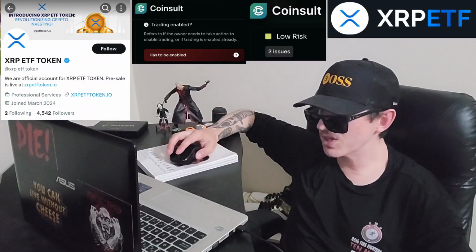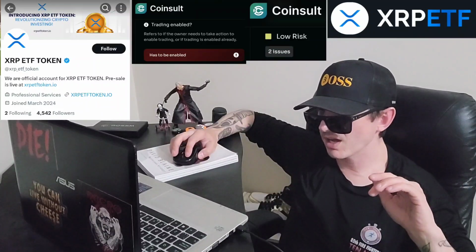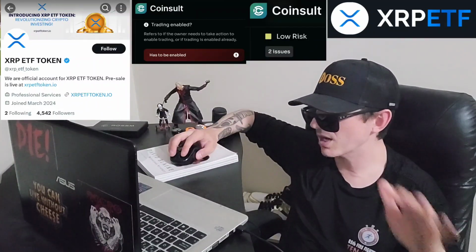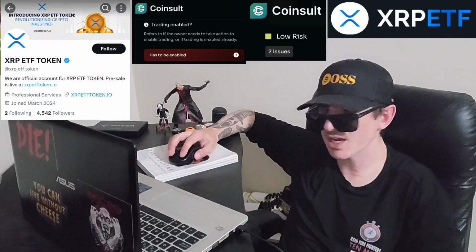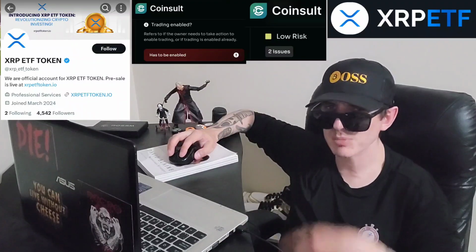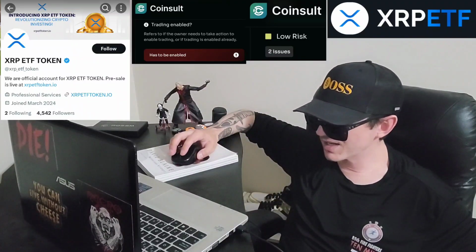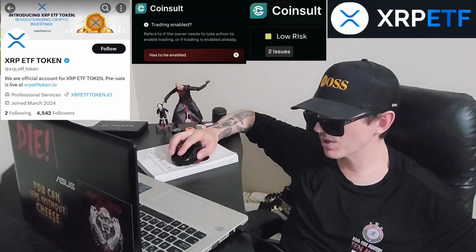Now, I'm looking at the audit and already I see a warning. So it says owner cannot mint new tokens, so that's good. No blacklisting, no honeypot. Owner cannot set fees. Now it says trade. This is the big warning here. It says trading has to be enabled, and I'm going to put that up somewhere here so you guys can easily see that. And it says there's 29 holders so far. So what are the 29 holders?